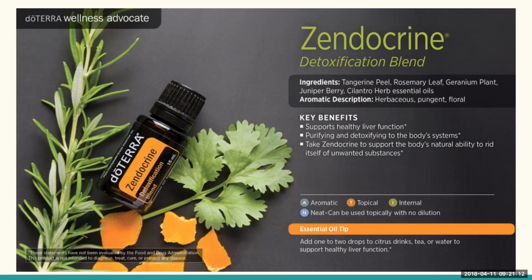You can put a couple drops in a shot glass of water and take that internally every day for 10 days. Or you can put it on the bottoms of your feet or actually rub it right over the liver. Sometimes if I had a couple of alcoholic beverages the night before, I will take some Zendocrine and rub it right on the liver just to help support the body's natural way of processing that alcohol.